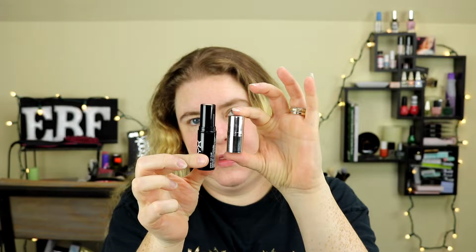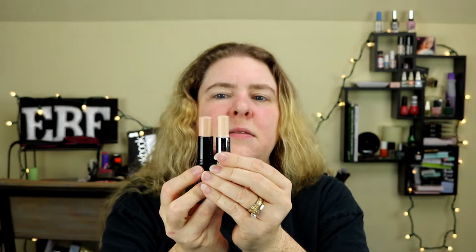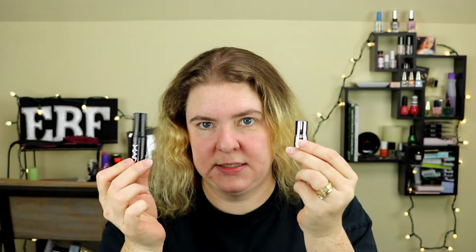So here is the NYX one that I'm going to be using tomorrow. If you saw my November wrap-up video, you already knew that this was one of the foundations that I was using. This is in 0.21 ounces. This is 0.2 ounces. So literally they are basically the same amount of product. The CoverFX is a little bit taller, but the NYX one is a little bit thicker around. So the only reason why I point that out is because some people might look at this product and think, oh, there's not a lot of product there for what I'm paying for. But this is the same amount of product as this is, even though it's a significantly larger packaging.